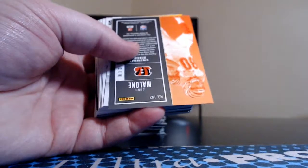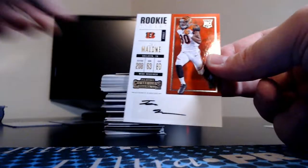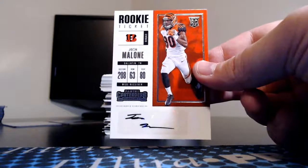Been a pretty nice case. Let's see some booms here to go out with. Josh Malone, right on the top here. Rookie ticket. Now, we've seen him earlier, but it was a different variation. That's the regular rookie ticket. He is not bad. He does play and does score touchdowns.